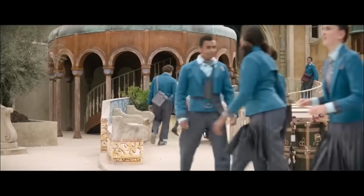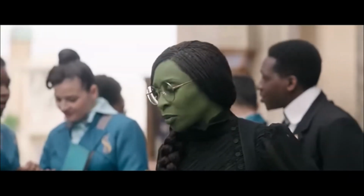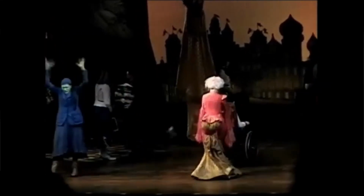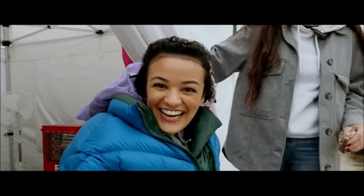First scene that comes to mind for me is right at the beginning of the show, where they're all arriving at Shiz University, and Elphaba and Nessa Rose are about to be separated. Elphaba uses her magic on Nessa Rose's wheelchair. In the show, the chair spins around through a powered wheel in the back in a few circles. Whereas, in comparison, they actually tether the chair and fly it up into the air.